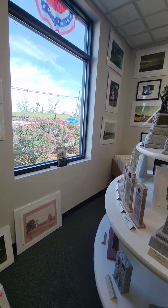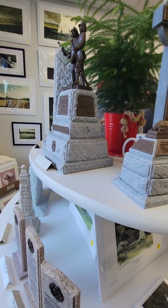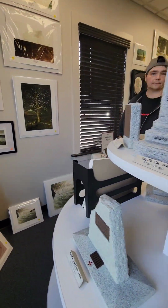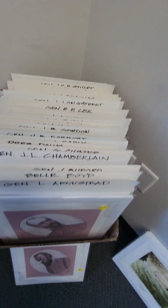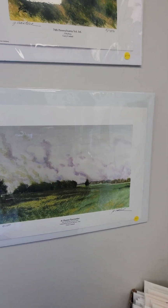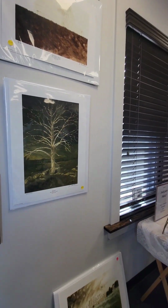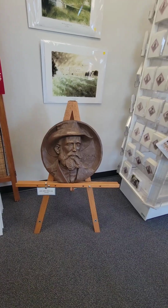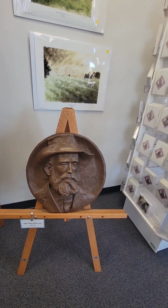It's nice they got the stone and they got pictures of the people with it. So you got all the generals. Look at them all. Wow. Yep. Wow, that's nice. So what do you think?